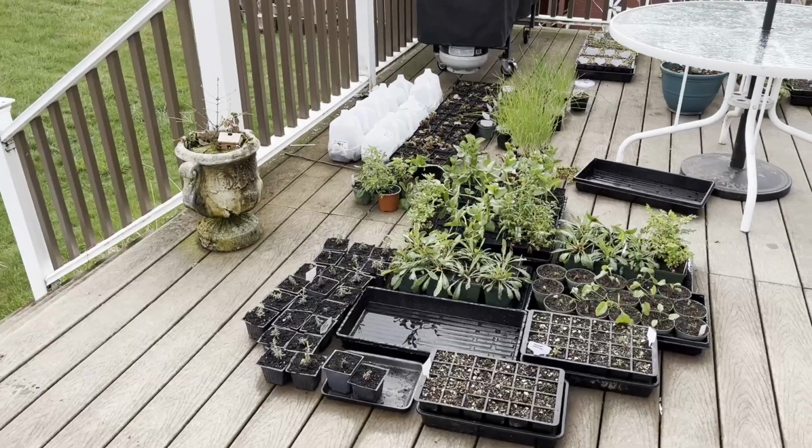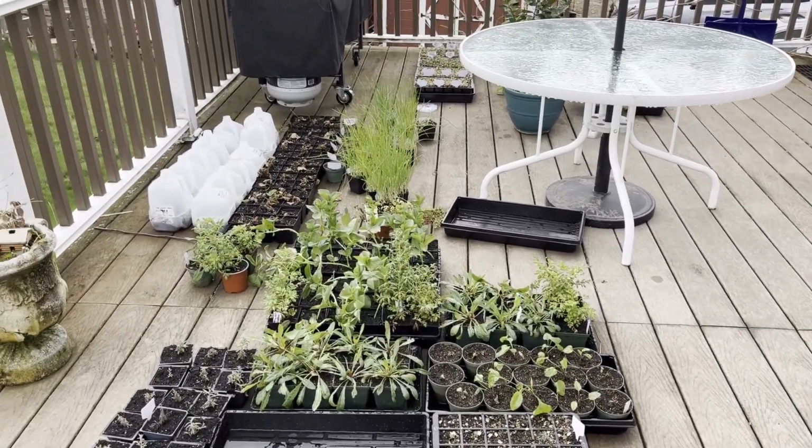And I have a whole lot of seedlings over here, and we will have to protect all of these seedlings. I will give you a quick tour of all my seedlings as well once we are ready to protect all of these. I also have a bunch inside, and I'll give you a tour of those as well.